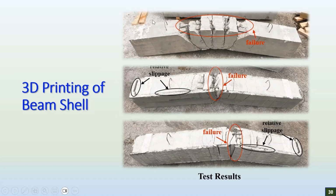So this is basically the tension surface of all three tested specimens. Again, for the concrete specimen, we can see a lot of distributed cracks and the failure pattern on top. In the middle, this is the cast-in-place specimen. Again, it had one large crack in the middle, and this is the relative slippage between the concrete and the outside shell, which can be observed because there were no mechanical connectors in this specimen. And at the bottom, we can see the 3D printed specimen. Similar behavior was shown in the 3D printed specimen. The same kind of relative slippage was observed, and the failure pattern was also the same as the cast-in-place specimen.